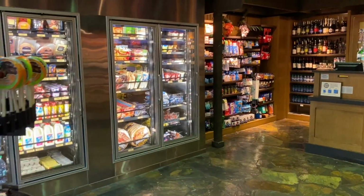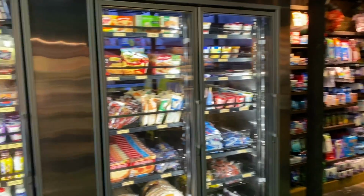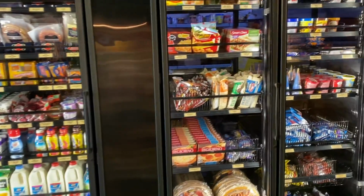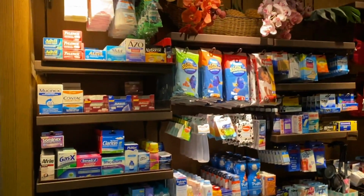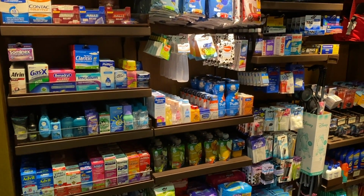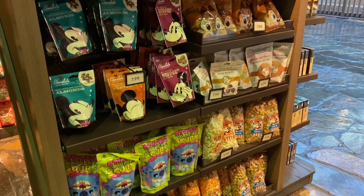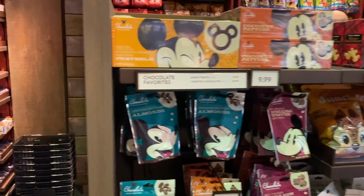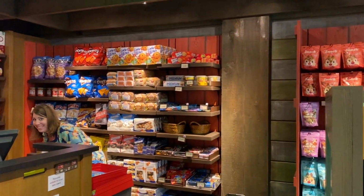The second half of Moana Mercantile is your kind of convenience store style thing. So they do have a cooler with some different food and beverages that you could bring back to the room. They also have this nice selection of over-the-counter medicines as well as some baby needs that you may have forgotten, as well as some toiletries. You can also grab a variety of prepackaged snacks to bring with you on your Disney World adventures, including some things that are not Disney branded.